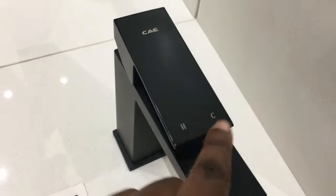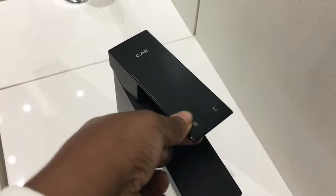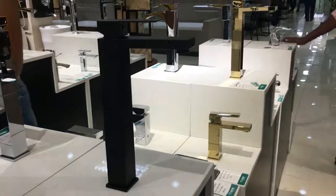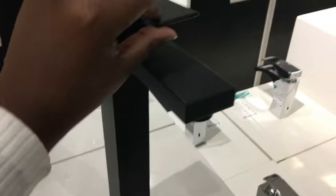I really like this one, snapback one. There you can see they have the H and the C for hot, cold, turn it side to side, pull it up, water pours out. This one was out of stock though. Oh yeah, really, really nice.